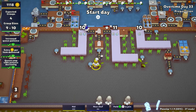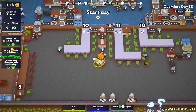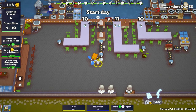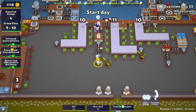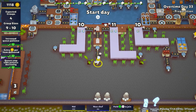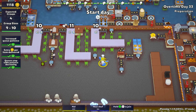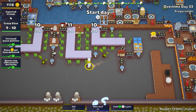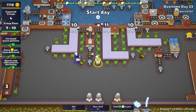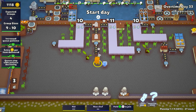Honestly, at this point, I think we're just limited by the speed of these grabbers. You think? I think the speed of this grabber here is the only limiting factor. I'm not 100% sure, but I think that is the case. I think this group over here had lost, yeah, they lost flour access, but they're back. Oh, nice. Okay, good.